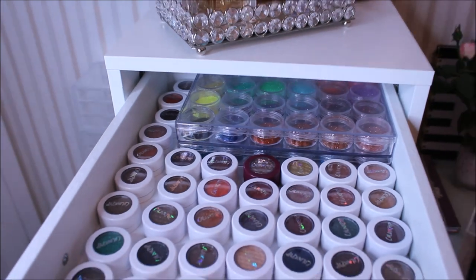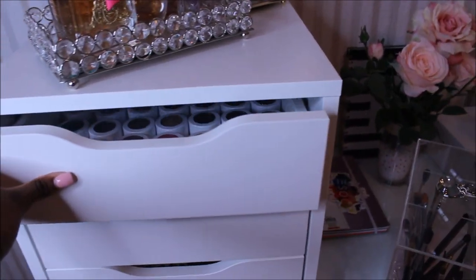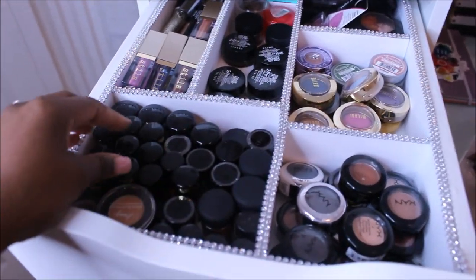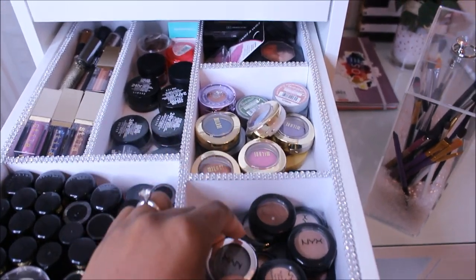And then I just keep some glitters at the back. In this second drawer, it's just where I keep a lot of loose eyeshadows. Over here, I just have pigments and glitters and stuff like that. Then right here, I just have my NYX single shadows.